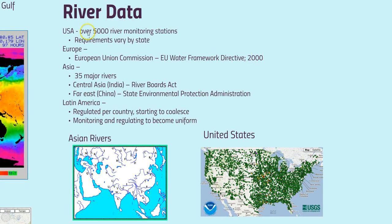Now, for the rest of the world, well, the U.S. has 5,000 rivers. We'll talk about that. They have these monitoring stations all over, and the requirements vary state to state. In Europe, now, what they've done is coalesced around river basins. So the countries that are involved with a particular river basin, say the Danube, for instance, they will have to cooperate with one another. So the Seine might all be in France, for example, but the idea is they are responsible for that. Other countries that might have impact will then have to work together to figure out how irrigation levels are going to be done, as well as all of the other river uses that go along with it.